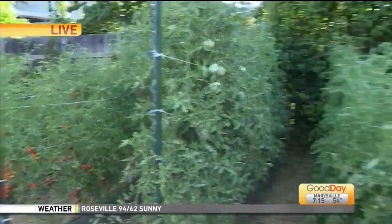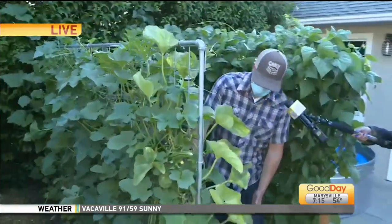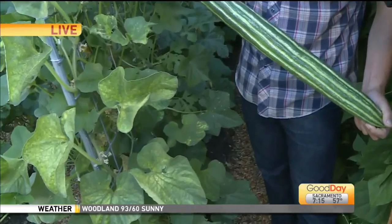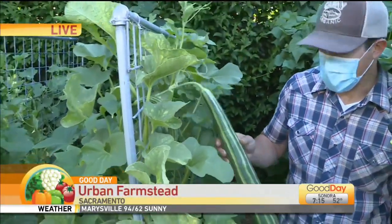Show me the cucumber. Take a look at this cucumber, you guys. So down here, we trellis our cucumbers because they get better pollination and more fruiting. And look at this thing. This is called a striped Armenian cucumber. This is a little bit larger than we normally harvest them, but it's a cool variety, and they still taste good all the way up to this size.